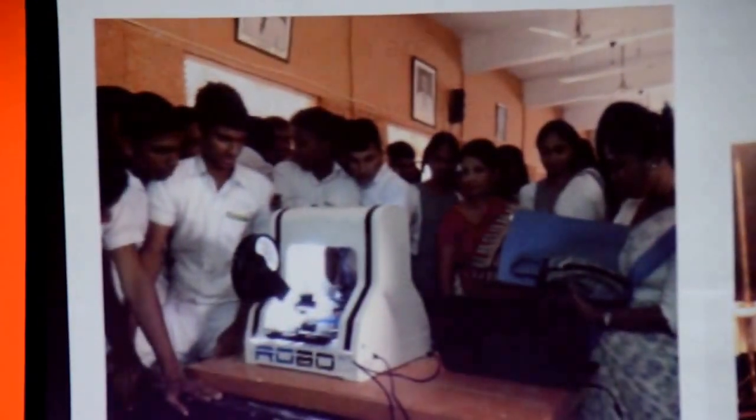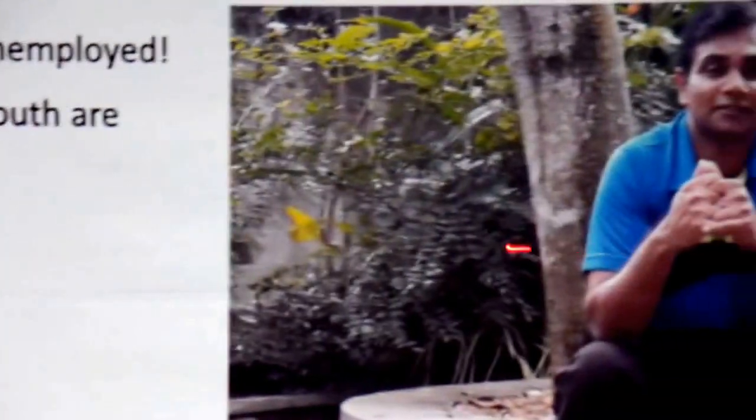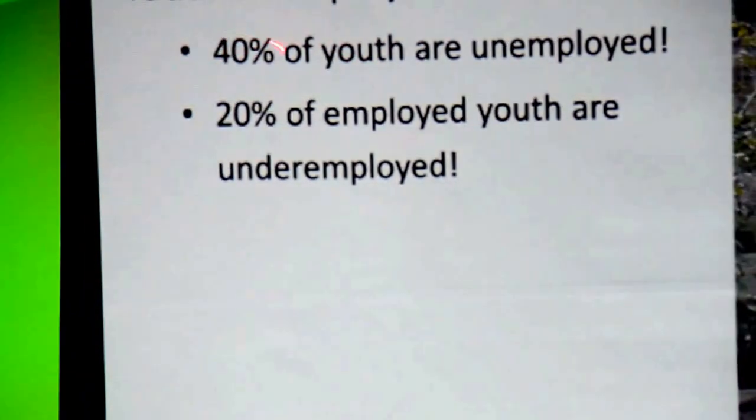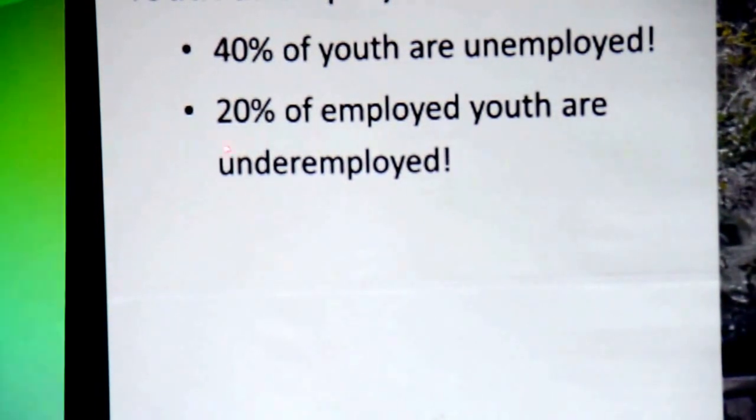And then the next slide is about again another FabLanka team member in Sri Lanka talking about why Fab Labs are important for Sri Lanka. So one thing he's talking about in the video is youth unemployment. And now, in Sri Lanka, youth unemployment is very high, about 40%. And then again, 20% of employed youth are still underemployed. So by introducing technologies like this digital manufacturing, we can bring those numbers down, of course.